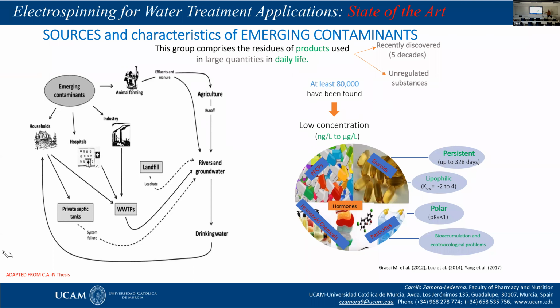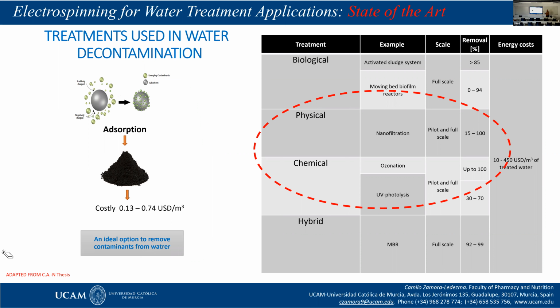This is one PhD thesis I'm directing from Ecuador, which is studying the contamination of emerging contaminants using local sources. So how can you remove contaminants from water? There are plenty of different ways. You have biological ways, hybrid ways, but we are more interested in producing treatments based on physical and chemical treatments. Physical treatment, like nanofiltration, is one of the most famous for water treatment. And you can also use different chemical treatments, like ozonization, UV photolysis, using particles, etc.